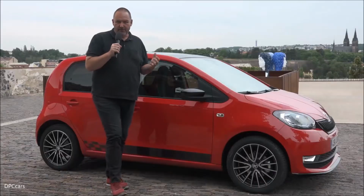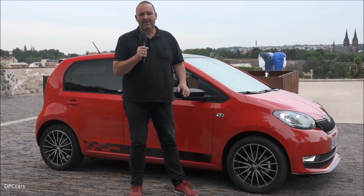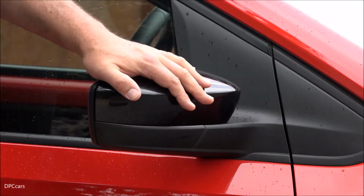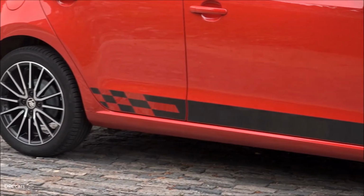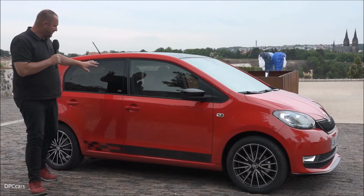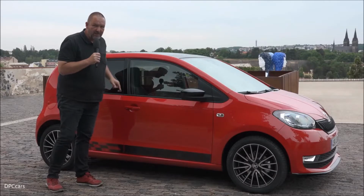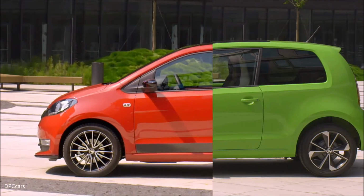At the side of the car, the first thing you see are these 16-inch black rims, and they come as standard with the car. On top of this, with the Monte Carlo edition, you find this black rear view mirror and, very important, this black foil down here, which gives them an extra sporty look. And then we do have black rear windows, and very important, we do have the Monte Carlo sign as well. And to make the car more sporty, it's lowered by 15 mil compared to the standard car.